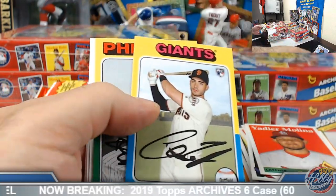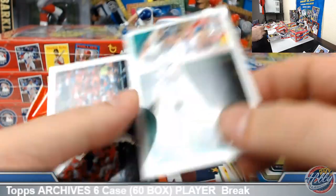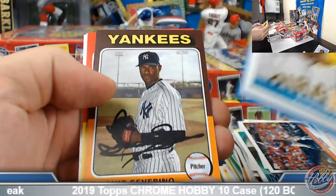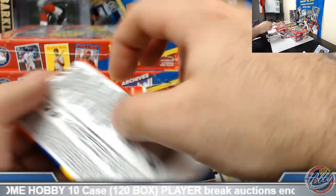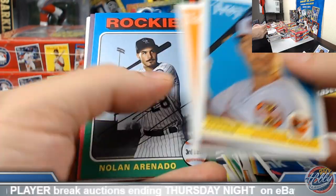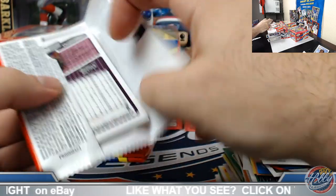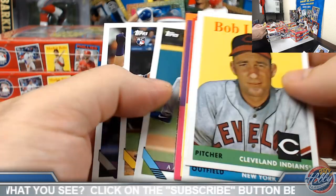Jr. and Biggio, base rookies. Ichiro reprint number 5 and double up and number 10. Eloy rookie. Tatis rookie. I will say this, out of a box, you do end up with a good amount of rookies and the potential for something pretty nice, though. Trout magazine insert. Jeter highlights.